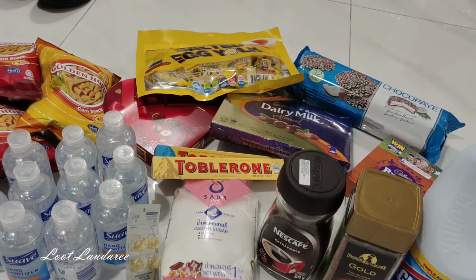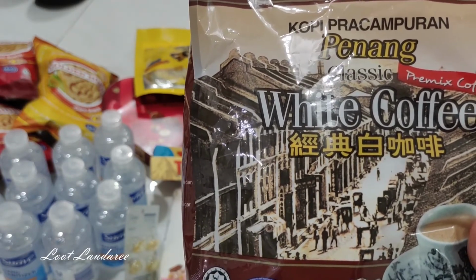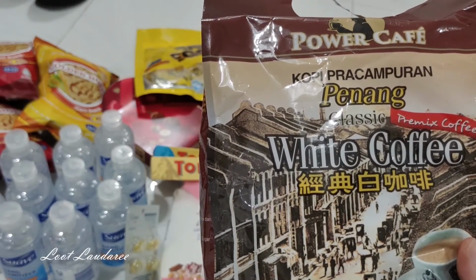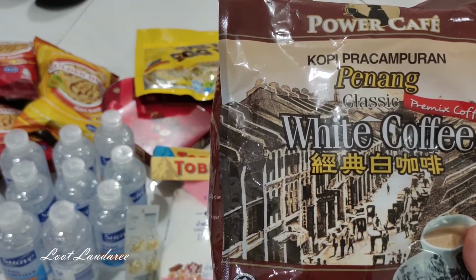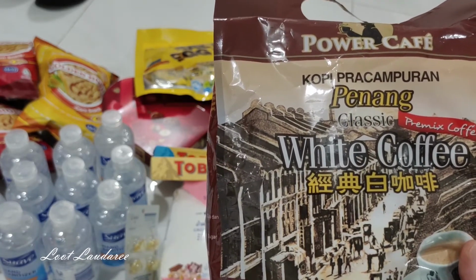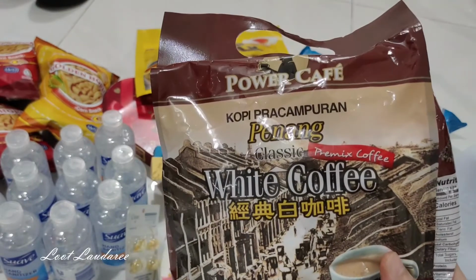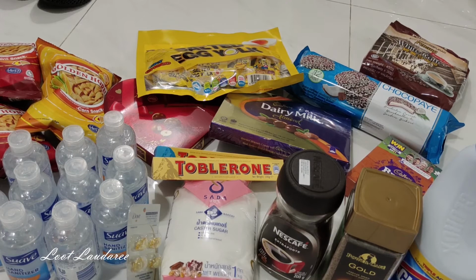Okay, this Penang white coffee. Let me see, where's the price? Penang white coffee. It's $1.95 each. If you go to Penang and purchase this, it will be a lot more expensive. So yeah, very good price.